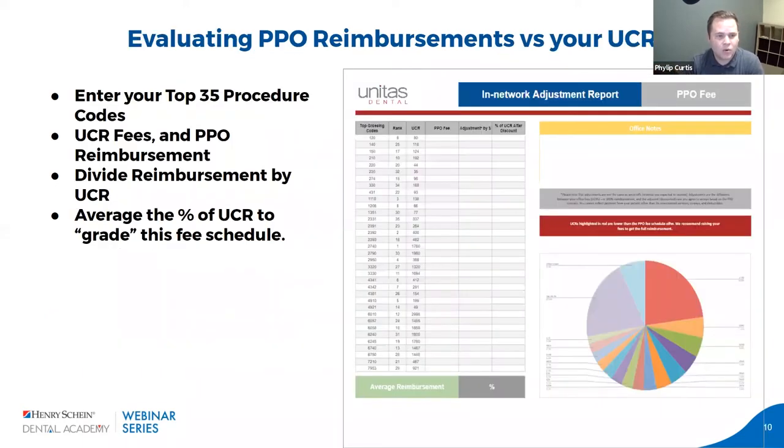Okay. Now, once you get those reimbursements back from an insurance company, there's a couple of things that you can do to evaluate really how competitive, or the grade, of that fee schedule. The way that you can do that is you can put it into a report similar to this. Here's a report that we do for our clients when we're evaluating whether or not it's a competitive insurance company to join. It really comes down to a couple of different variables.